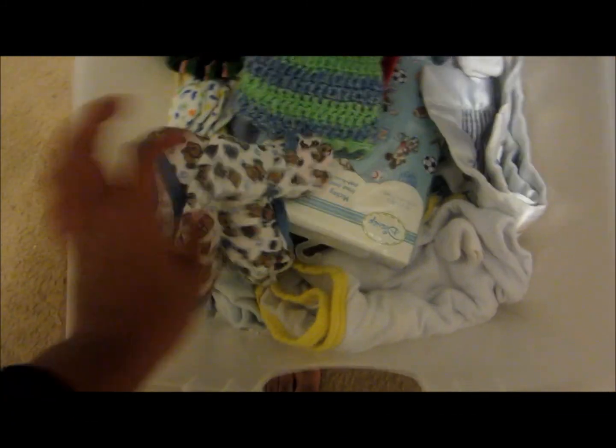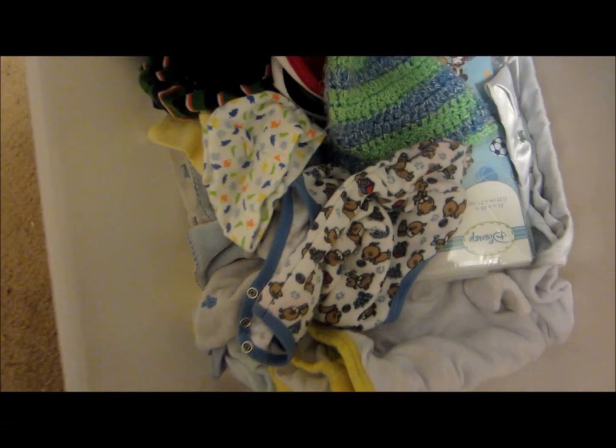And down here is where we keep sheets, towels, just extra stuff, blankets, and some clothes that are a little too big for him to wear now. Like they're 6 to 9 month clothes, but I still don't want to pack them up and put them away. You know, there's no point in that because he's going to be 6 to 9 months in a minute.